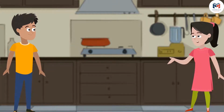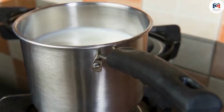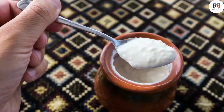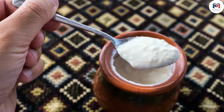Bhaiya, we would first need to set curd for making curry. Do you know how to do that, Sanya? Oh yes, that's not difficult. You just need to boil the milk first and then let it cool. Once the milk is cooled, put a teaspoon of curd, also called curd starter, in the cooled milk and let it rest. The curd will set.